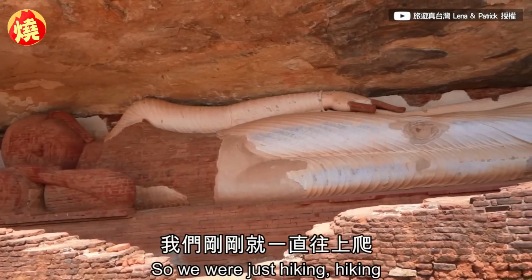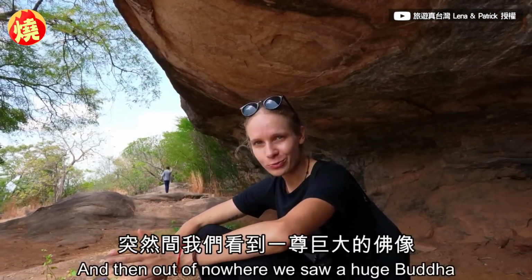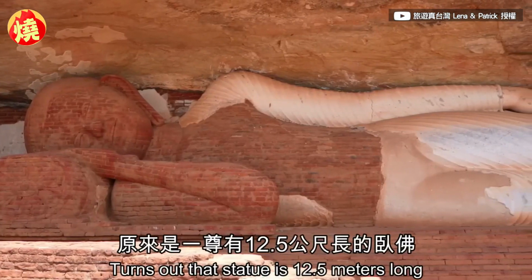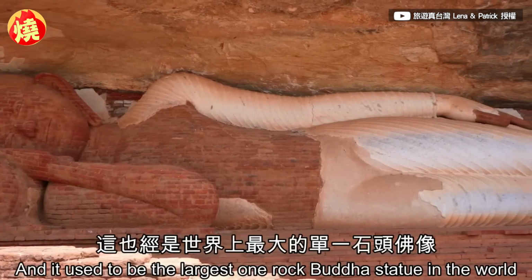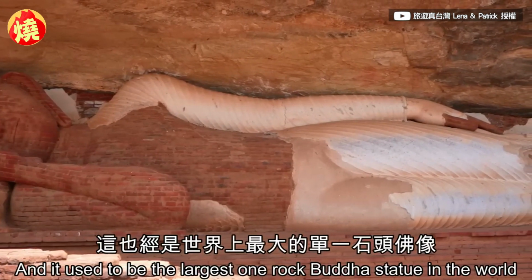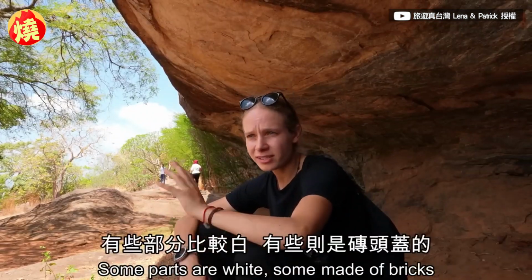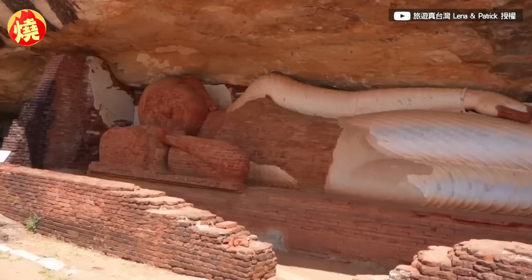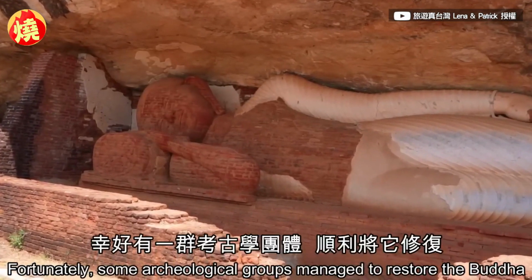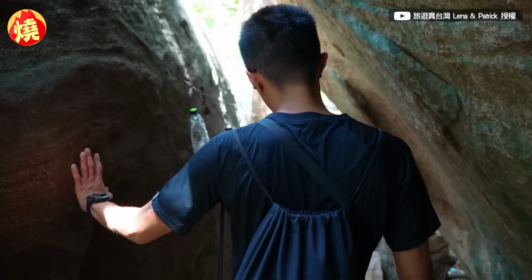So we're just hiking, a lot of beautiful rock scenery, and then out of nowhere we saw a huge Buddha. Turns out that statue is 12.5 meters long. And it used to be the largest one rock Buddha statue in the world. And you can see sometimes the color is a little bit off, some parts are white, some are made of bricks. It's because some treasure hunters tried to steal some parts of the Buddha. Fortunately, some archaeological groups managed to restore the Buddha, but it still looks different now.